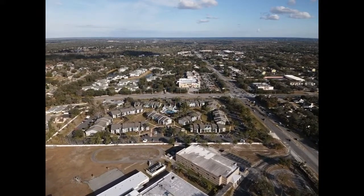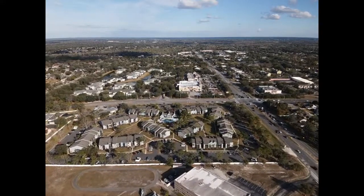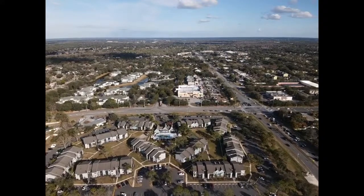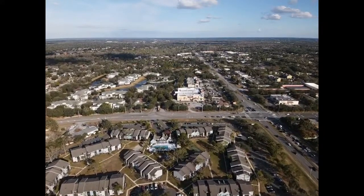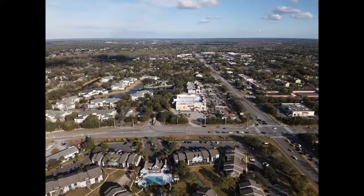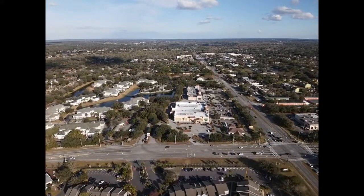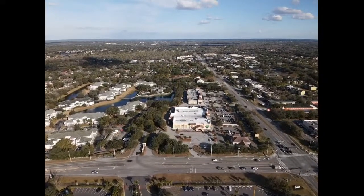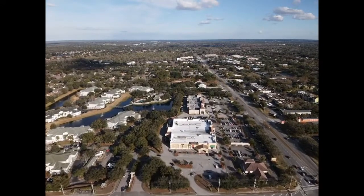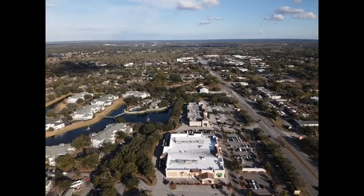I'm doing about 15 mile an hour, which is kind of chugging along. Well, we picked up a little bit of speed here. Looks like I'm going 25 now, which is good. Just had some strong gusts in the upper atmosphere there at 400 feet up or so. Just went over half a mile away.